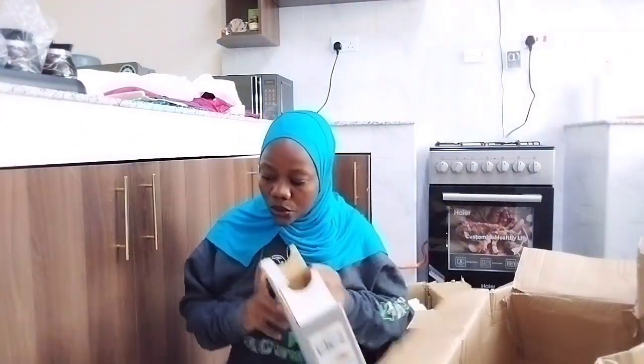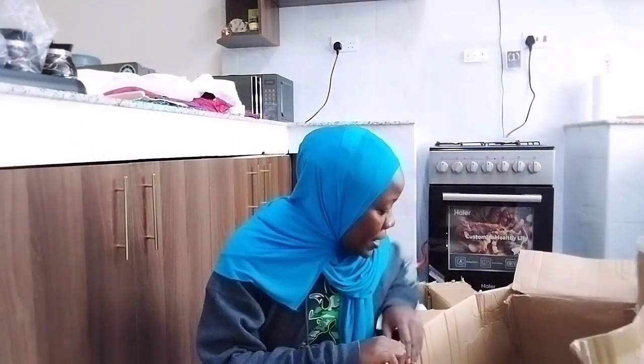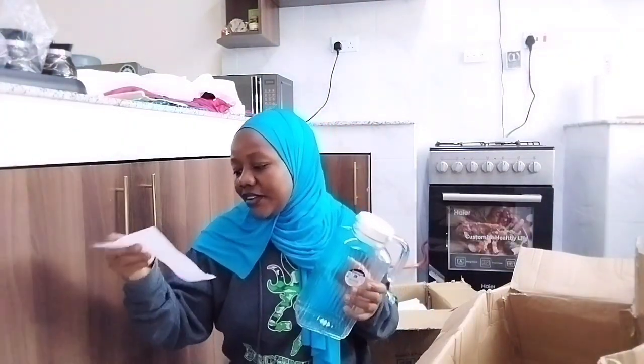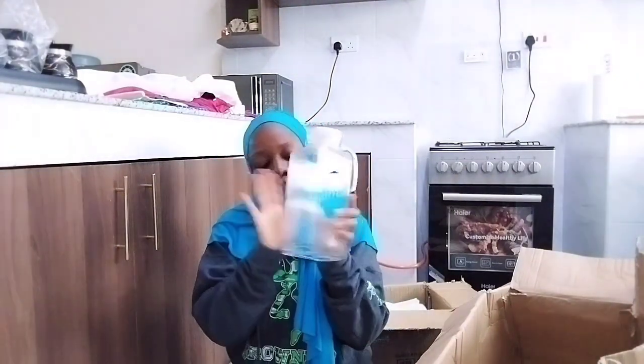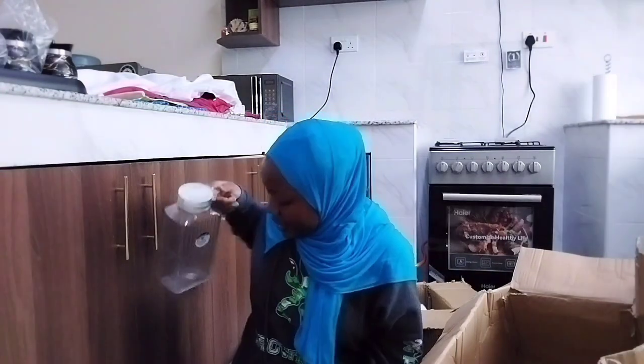Yeah. So the other one was this cute jug that was going for, I guess, 750 shillings. Yeah, this one was going for 750. You can place water or juice while you're serving. I loved it.